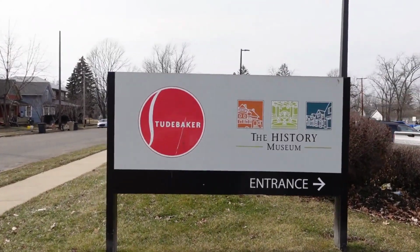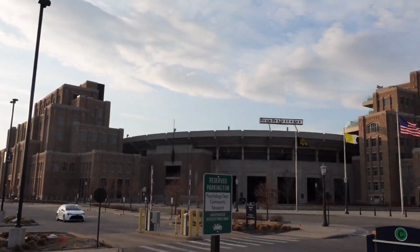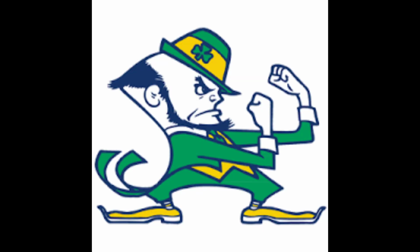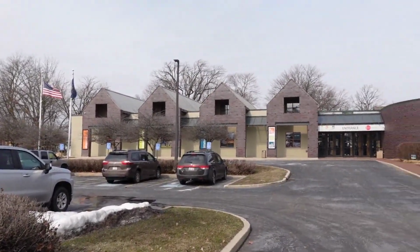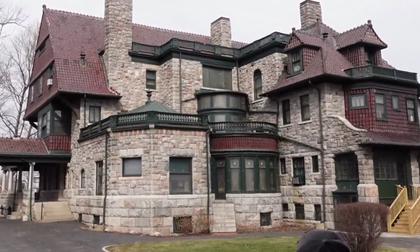Welcome back. In today's adventure, we're here in South Bend, Indiana, home of the Notre Dame Fighting Irish. But that's not why we're here. We're here at the South Bend History Museum that houses three great attractions: the History Museum, Studebaker Museum, and Copshaholm. In this adventure, let's explore Copshaholm.